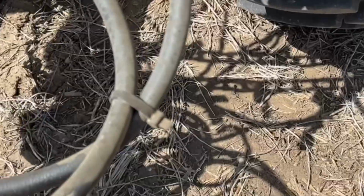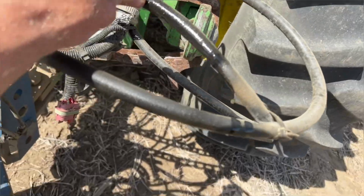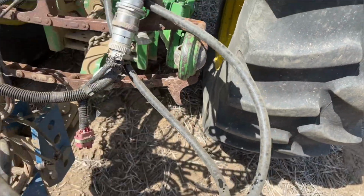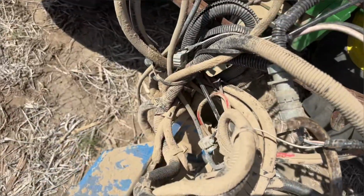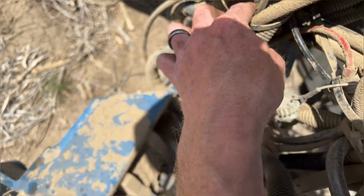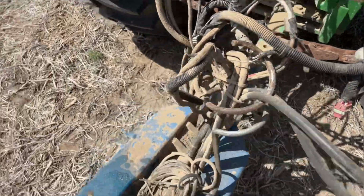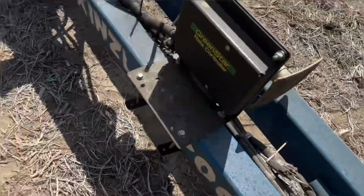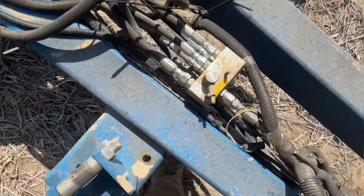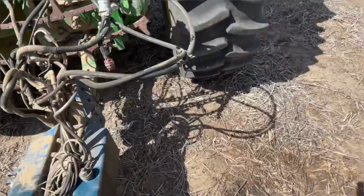Here's the culprit. Here's the evidence. I hope this is what's been leaking a little bit before, because we've got some residue on the hoses here, but it looks to me like there's a leak right there. I might as well just take that one off too. That one might be a really long hose, but we'll take this one off for starters.